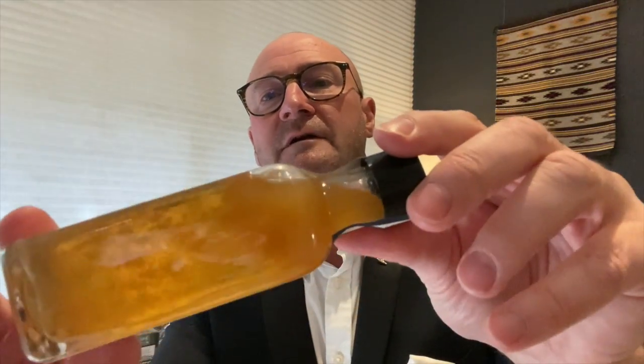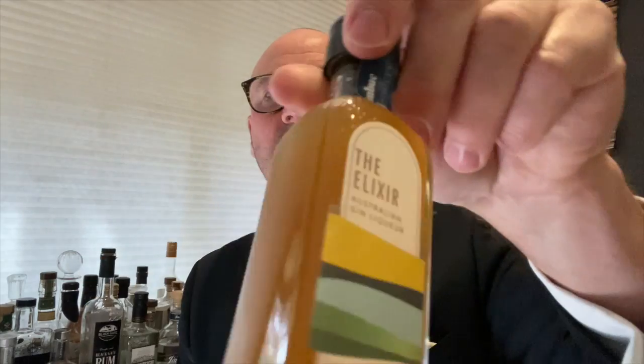Another in the lineup is a gin liqueur, and this time it's scented with honey, lemon, and vanilla. You can see the colour here, it looks very rich, full-bodied. I have to give it a bit of a shake because of the honey. You can see that on a nice winter's evening even. Yum. I'm looking forward to trying that. And the final one in the lineup they've sent me is barrel aged.